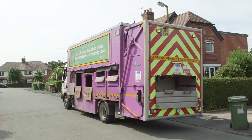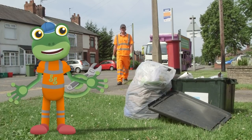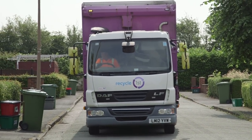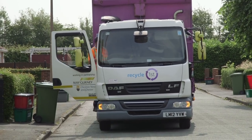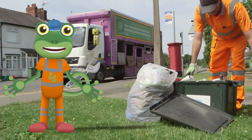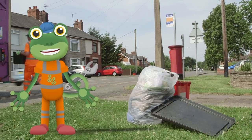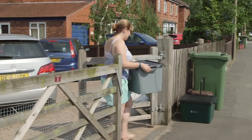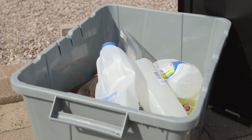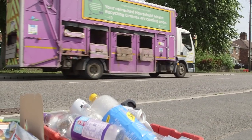But our story begins at home. Have you ever wondered what happens to the rubbish you put in your bins? Recycling trucks have special days when they come past your house to collect all of the rubbish. Recycling is a way of separating different types of rubbish that you throw out so that it can be used again and again. This all starts at home, so it's up to all of us to separate plastics, paper, cans, and food waste into their different bins to get them ready for collection.